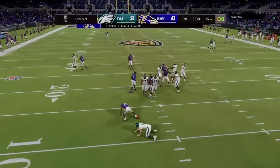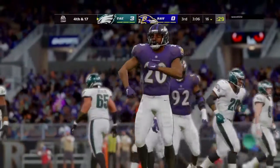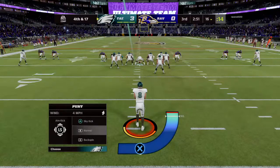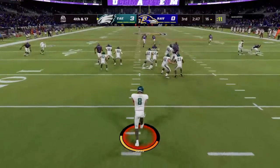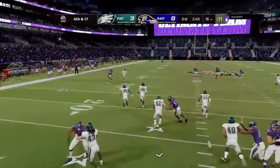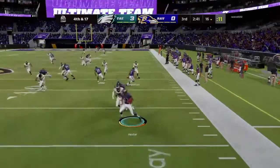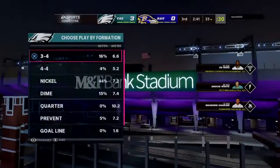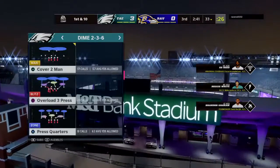And pressure coming, and they got him once again. And Reed comes flying in from safety for the sack. The Eagles send out their punter now as the drive goes backwards, so he's on to punt it away. Just a yard return there after a punt of 49. And the Ravens, they'll take over.